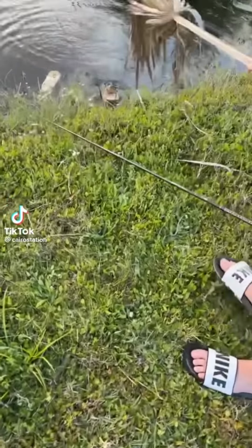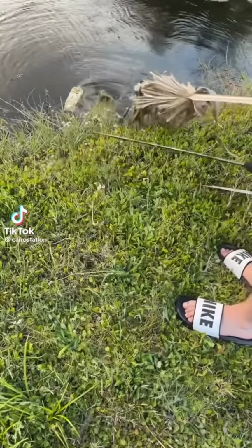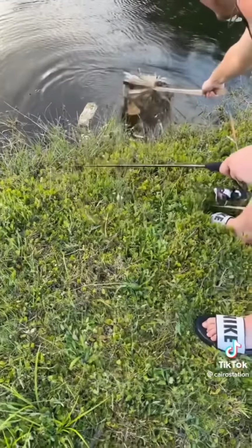Get away from my fishing hole, devil lizard! Ah! Be gone! Be gone!